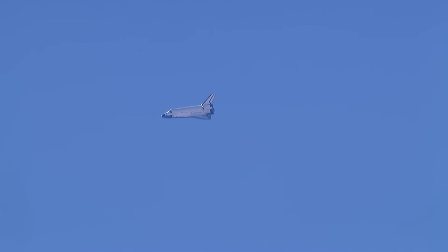Speed 470 miles an hour. Altitude 20,000 feet. Endeavour, on at the 90. Commander Chris Ferguson back in control.